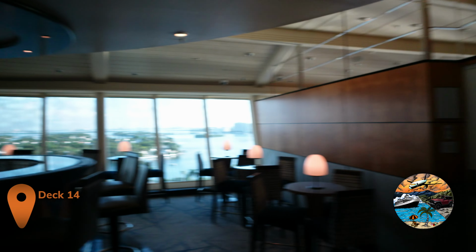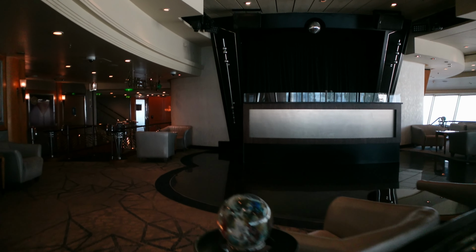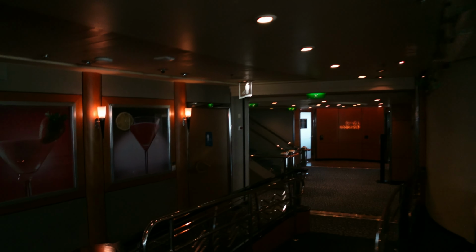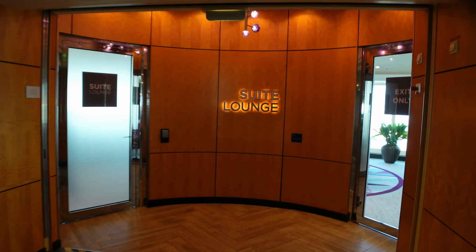Deck 14 is another difficult area to access, but it hosts the Diamond Lounge, Olive or Twist Bar, and the Suite Lounge.